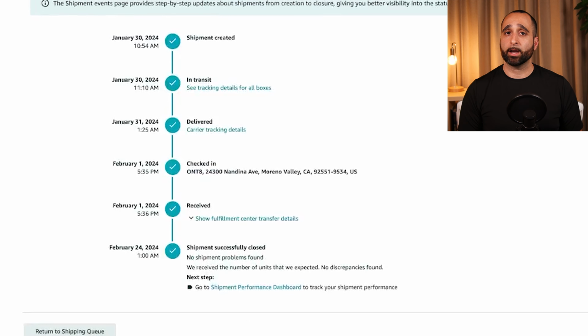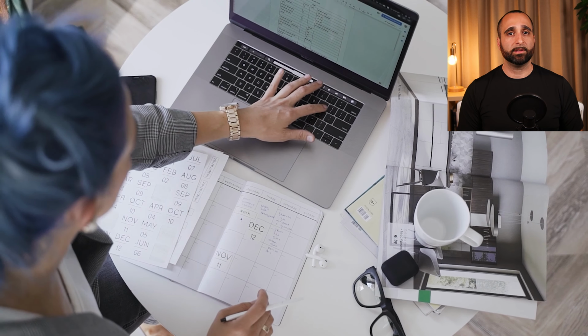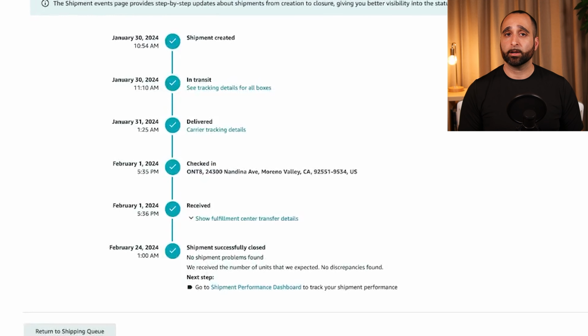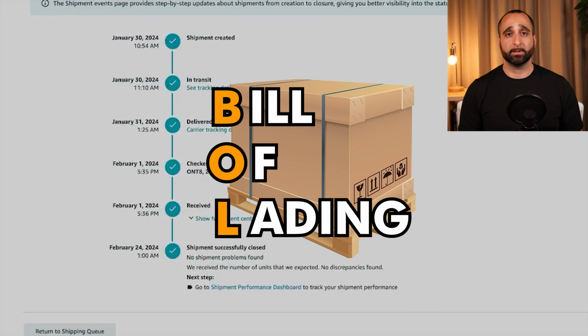Keep meticulous track of all your receipts. Every receipt and every seemingly unimportant document should be stored safely. For example, if you're shipping an entire pallet of your product, you will need to access the individual shipment summary and print out the bill of lading.